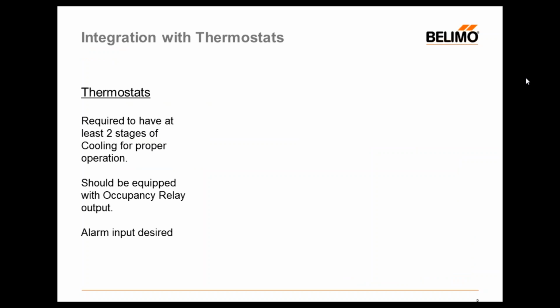Most RTUs are controlled by thermostats. Some are tied to building automation. Regardless, in order for the new economizers to work, they need to be wired to at least 2 stages of cooling. This is true even if there's only one compressor in the RTU. The first stage will provide economizing, and the second stage allows integrated cooling. I will talk more on this in the upcoming slides.